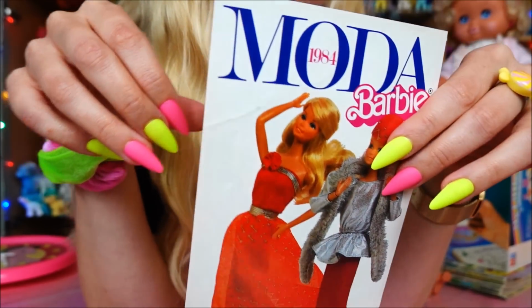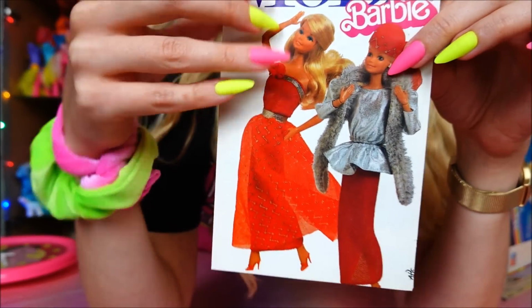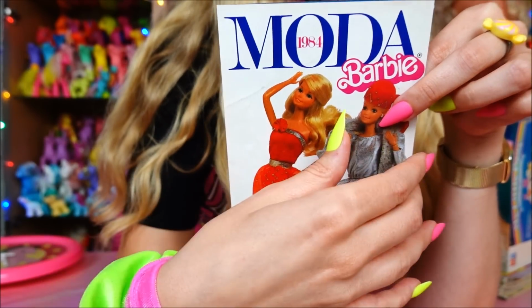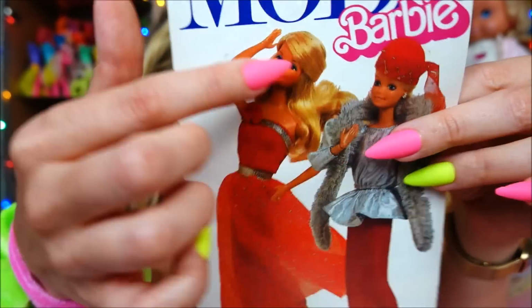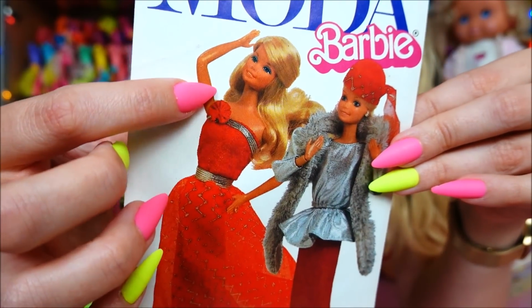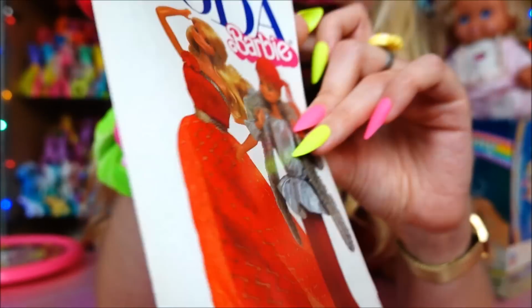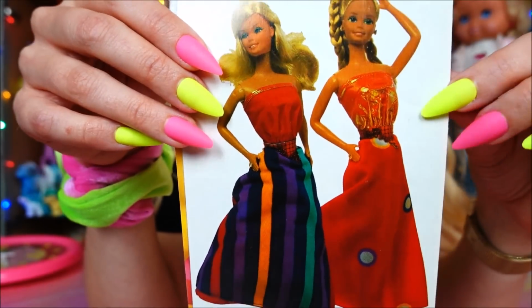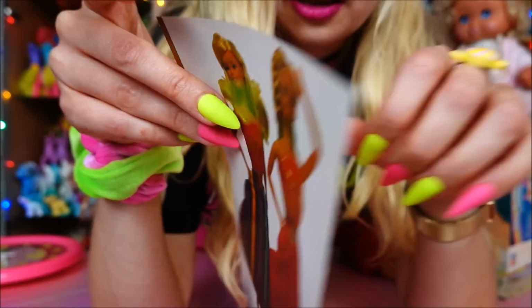Obviously here you can see it, and it's in Italian, so that's why I was like, I want to pick up at least one thing. So it says 84. It still shows the original Superstar Barbie here with probably some outfit packs, which I cannot identify because, you know, Spain and Italy had partially different fashions, and also partially the dolls look different.